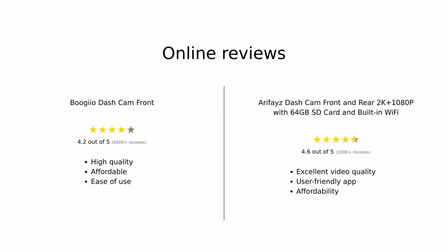In summary, customers have praised the Bugio dash cam front for its high-quality, ease of use and affordability. It provides clear images and videos, but some reviewers have mentioned issues with file formats and menu navigation.